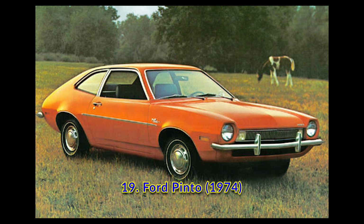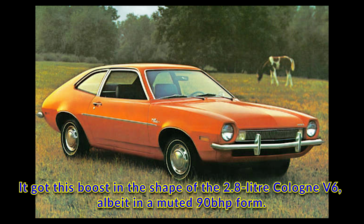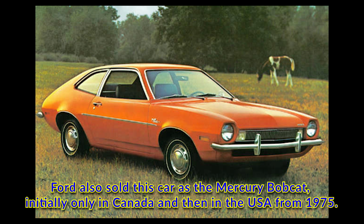19. Ford Pinto, 1974. It may have been called Pinto just like the engine that powered it at launch, but Ford's subcompact car needed a shot in the arm to keep up with the AMC Gremlin. It got this boost in the shape of the 2.8-liter Cologne V6, albeit in a muted 90 bhp form. Ford also sold this car as the Mercury Bobcat, initially only in Canada and then in the USA from 1975.